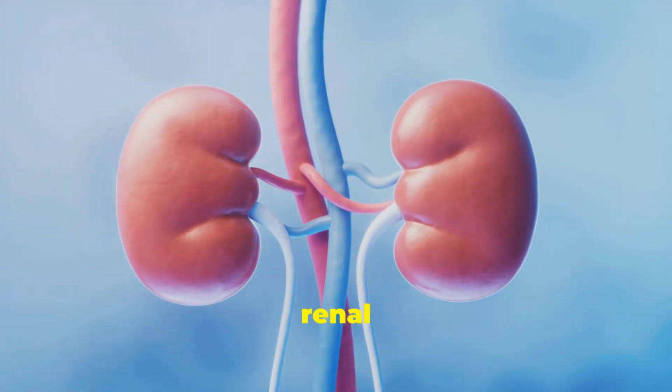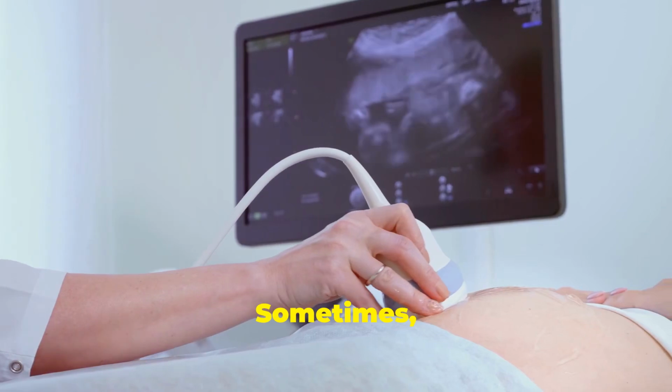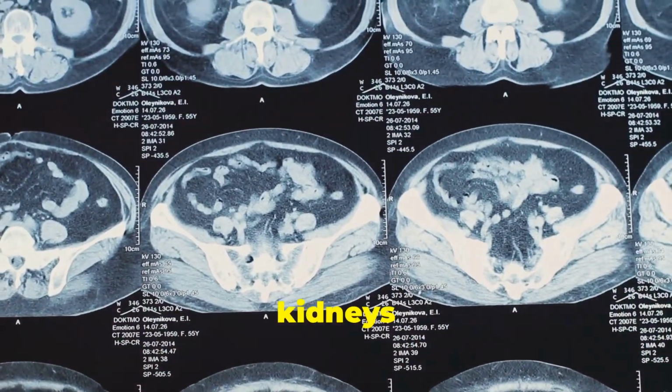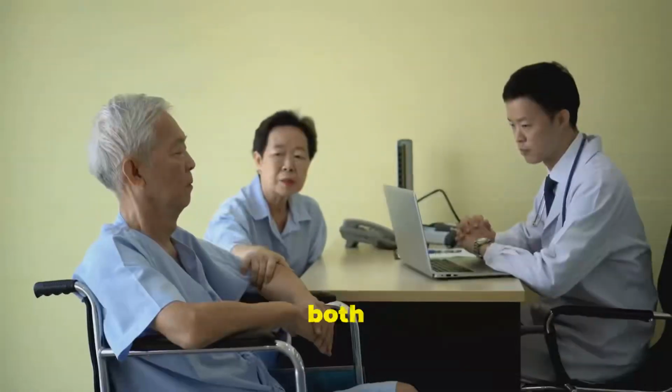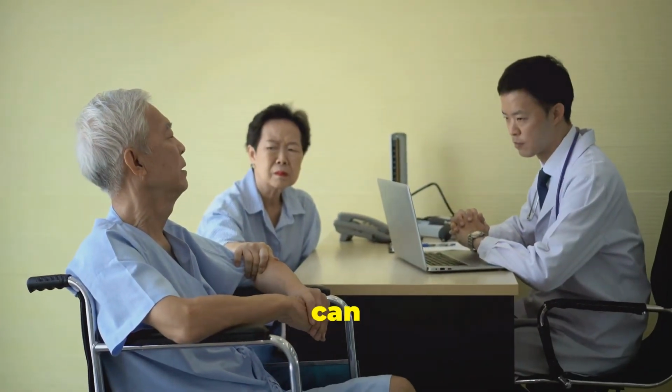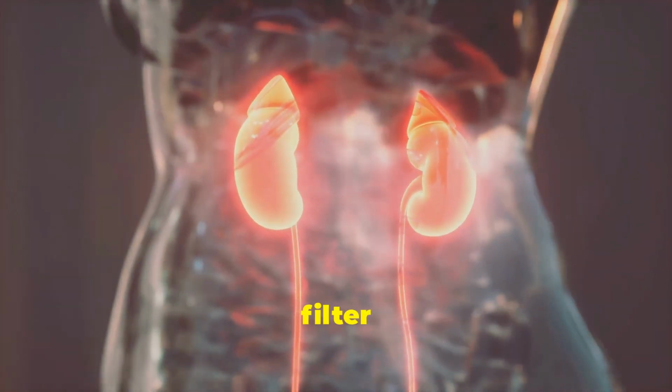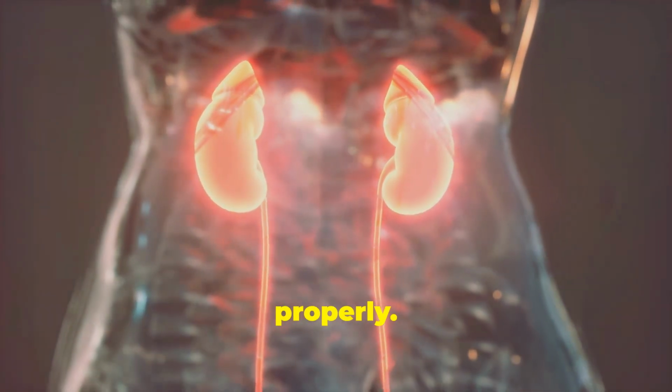There are different types of renal dysplasia. Sometimes only one kidney is affected. Other times, both kidneys have problems. If both kidneys are affected, it can be serious. This is because the body has no way to filter the blood properly.